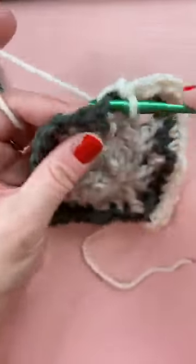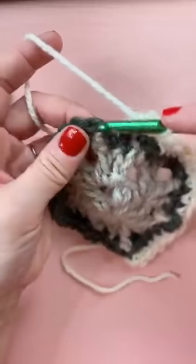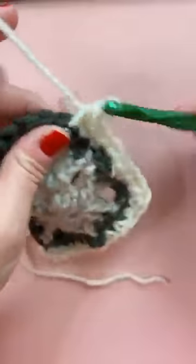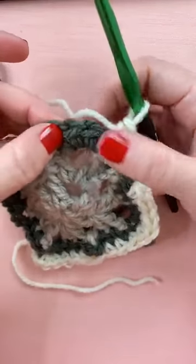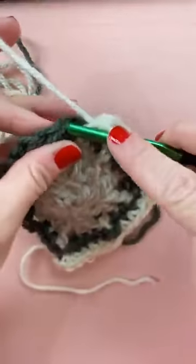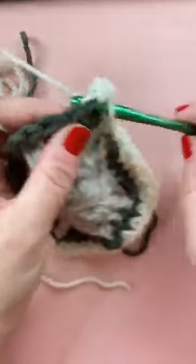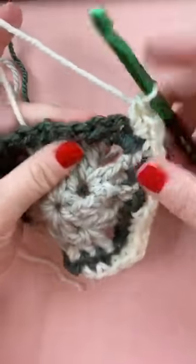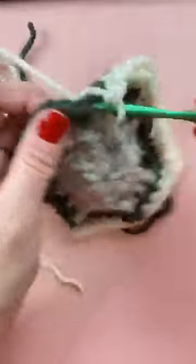And then 3 more single crochets. 1, 2, and 3. And that should take us right to the center corner, which it looks like it did. So we can make the corner 1, 2, 3, all in the same single crochet. And then we have 3 more. 1, 2, 3.